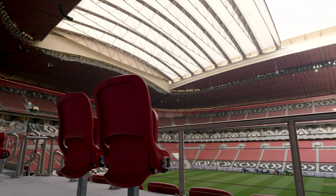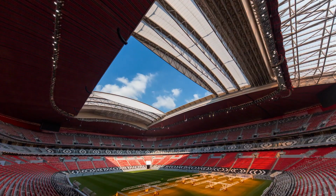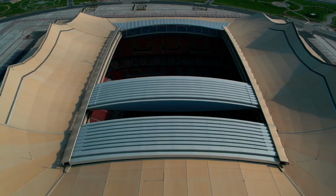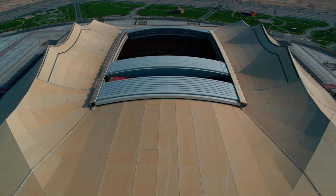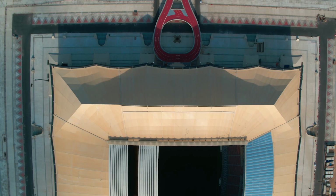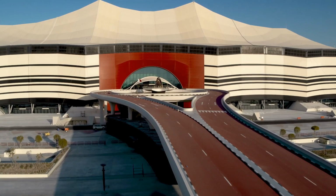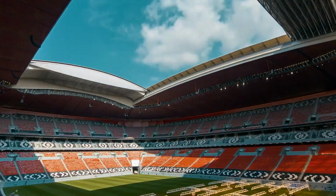The Al Bayt Stadium, with a capacity of 60,000, is set to host the opening match of the FIFA World Cup Qatar 2022, along with numerous other matches up to and including the semi-finals stage. The modular upper tier will be removed after the tournament, with the seats being repurposed to create sporting facilities in Qatar and overseas.